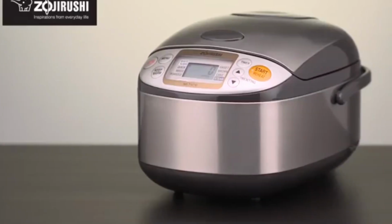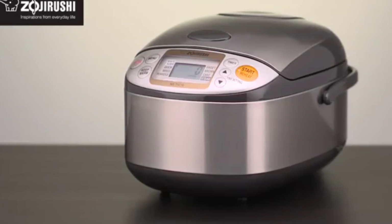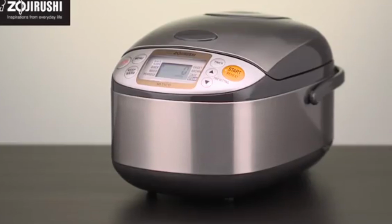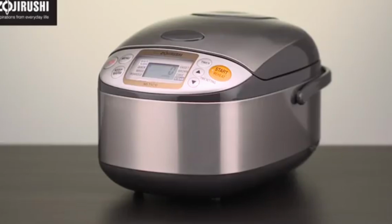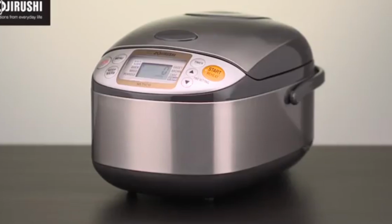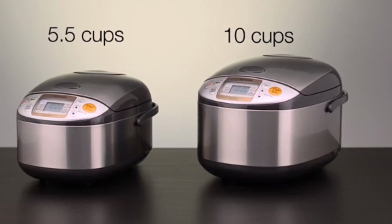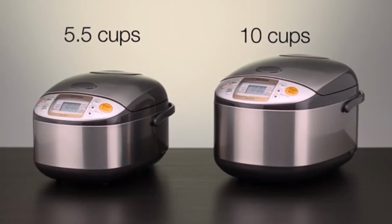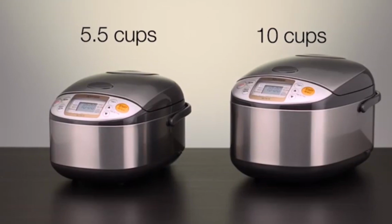The Zojirushi NSTSC10 Micom rice cooker is a kitchen appliance that has earned a reputation for its ability to consistently produce perfectly cooked rice. With its advanced fuzzy logic technology and versatile cooking settings, this rice cooker is a must-have for anyone who loves rice or wants to expand their culinary horizons. Capacity. The Zojirushi NSTSC10 is available in 2 capacity options, 5.5 cups or 10 cups of cooked rice. This makes it suitable for small households or larger families. The non-stick inner cooking pan ensures easy serving and cleanup.